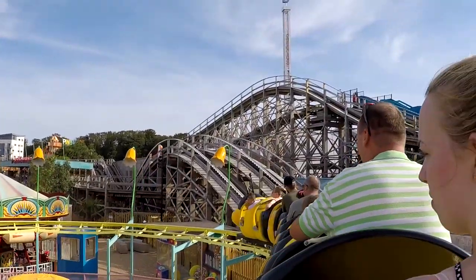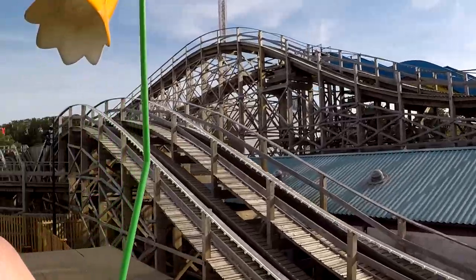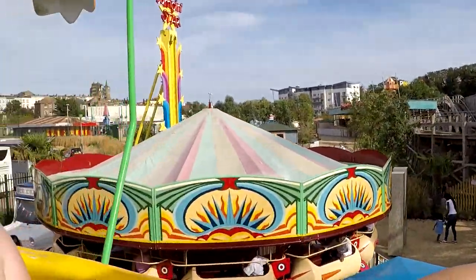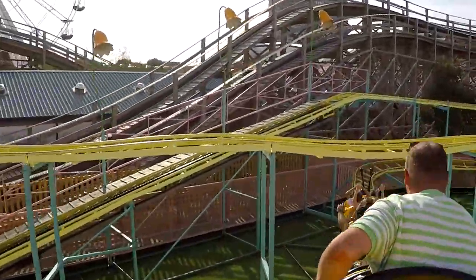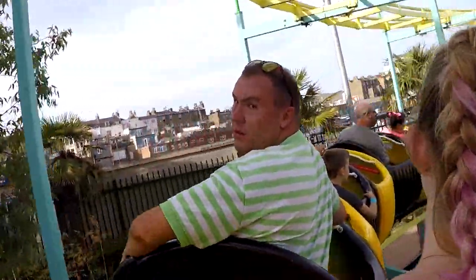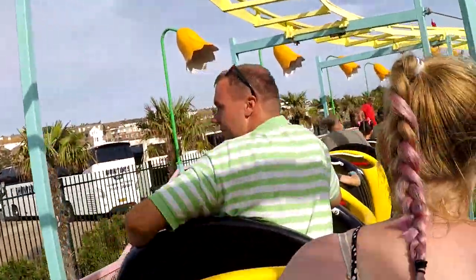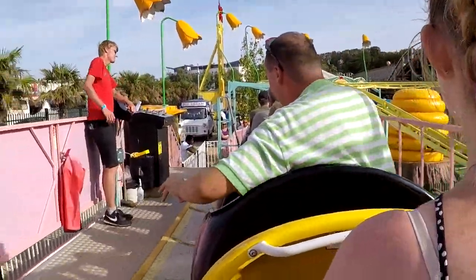Oh, I love the views of the scenic from on here, though. There you go, fantastic. Hopefully get another ride on the scenic. It's very busy, and then it's gone down again now, but... You know what? This reminds me of Icon. Because of the floor. Yeah.